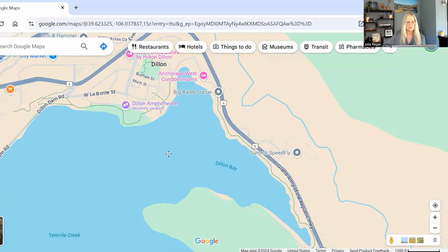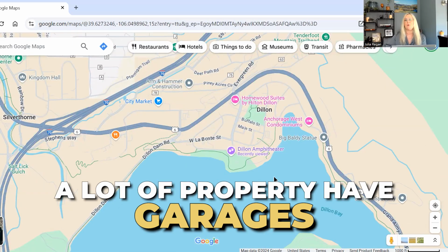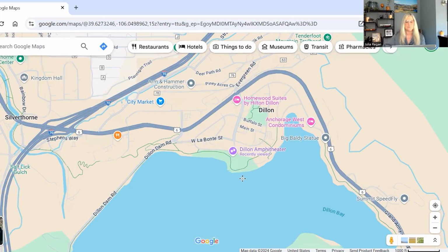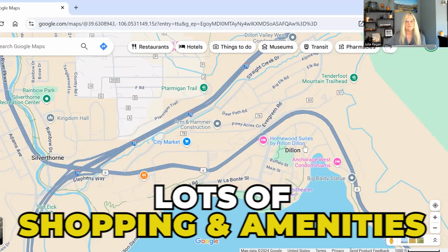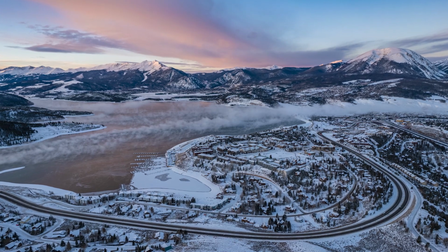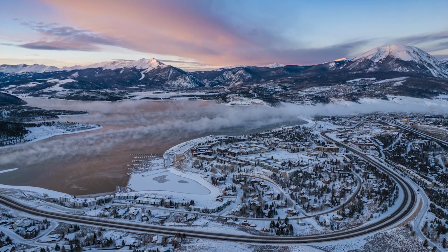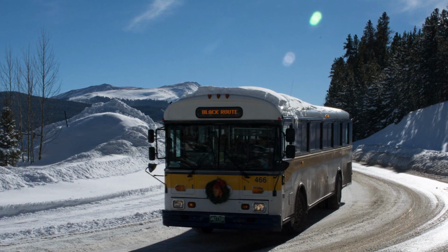So that's a really nice place to look. A lot of those do have garages too, so that's a cool feature. Dillon is great because it has so much as far as shopping and food. There's a lot of wonderful restaurants, but it's also where the City Market grocery store is, so that's a nice feature. I know some people even like to come and not have to drive around, especially in the winter. Same thing, the bus stop is going to be in Dillon. You'll be able to access that.